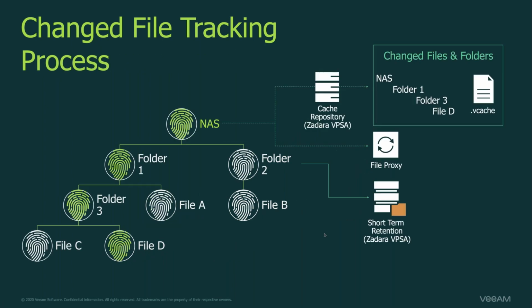That gets updated into the vcache file in the cache repository. So when we update that cache with this change, the next time we do a backup, that file D's updated fingerprint will be in our vcache file. So you can see how quick this is, because we're only doing a couple of writes instead of doing the whole tree.